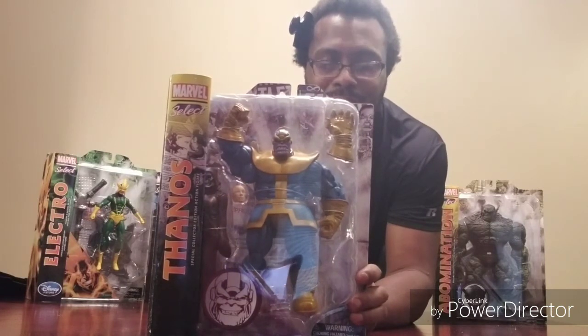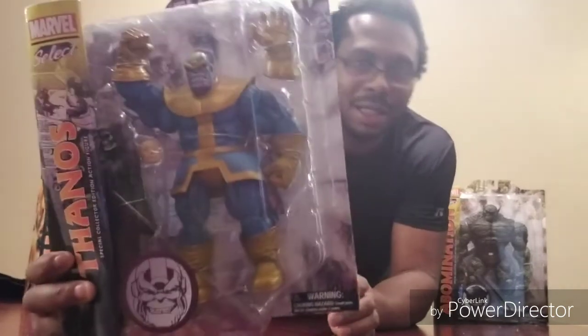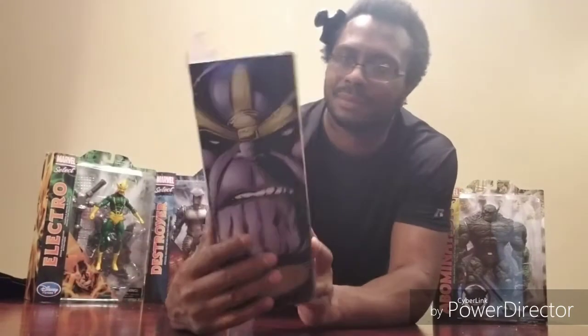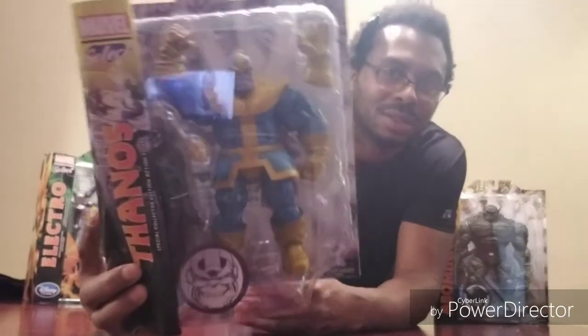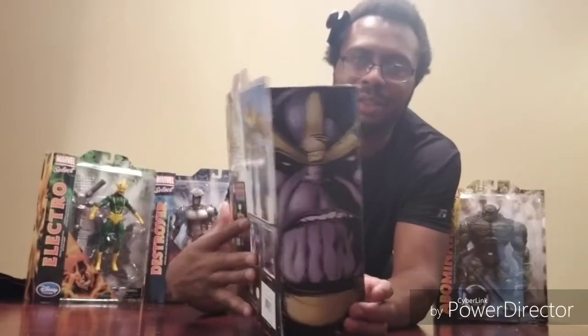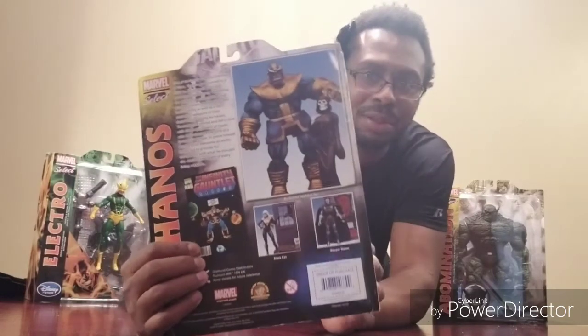you can't have Marvel Universe without Thanos, and he comes with Lady Death. He's got his Affinity Gauntlet. This thing looks sweet, people. I'd have thought he'd have been a little heavier, but he's actually pretty light. So, all right.